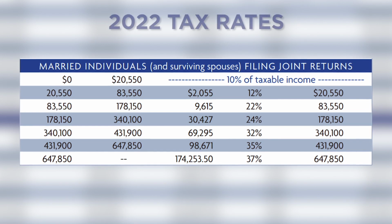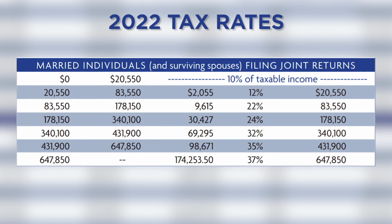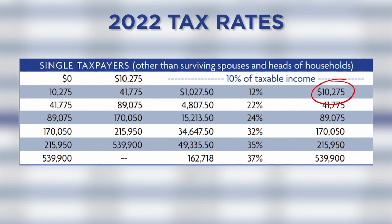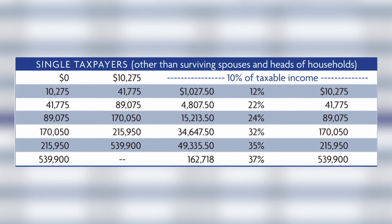So Chris, what happens if, God forbid, one spouse passes during retirement, and let's say it's after required minimum distributions have started? How does the tax situation change at that point? Excellent question. This is something we refer to as the widow penalty. If we go back to the tax tables, looking at the 10% bracket, as a married couple you have up until $20,550, but this is cut in half if you're filing as single. So filing as single versus married, you accelerate through the tax brackets twice as quick.